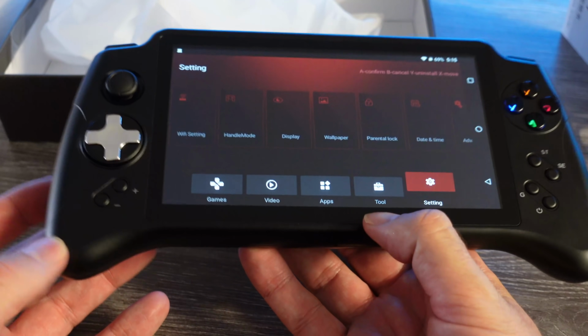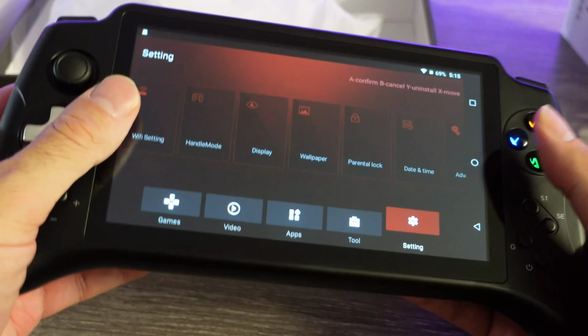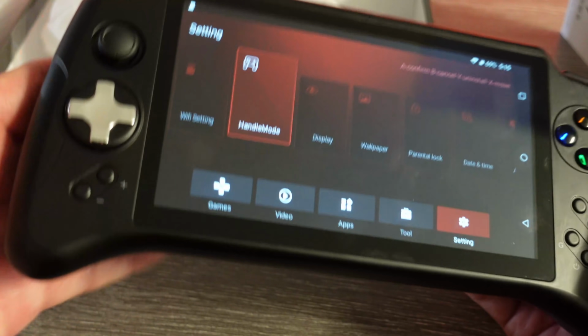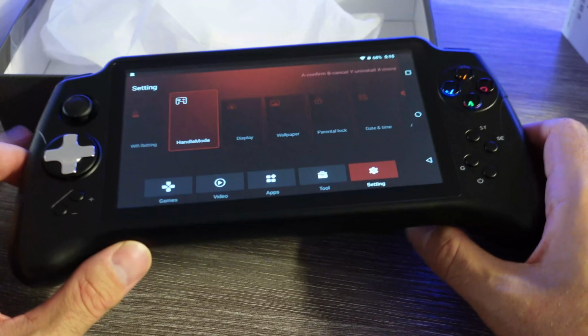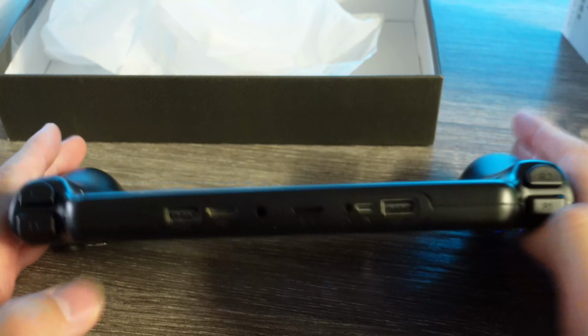If people dig these things, having the controller built in is pretty nice. It does feel okay. The build quality is all right. The buttons on the system actually feel fine. The little analog stick's okay. The weird D-pad is weird, to say the least. Overall, it's not horrible, but I think it's probably going to be a little pricey for what it actually is. But there you go.